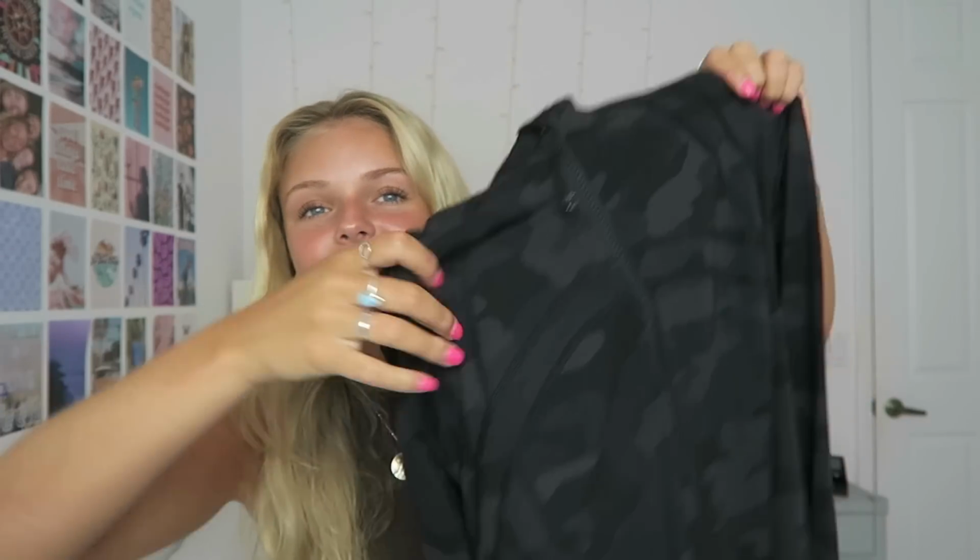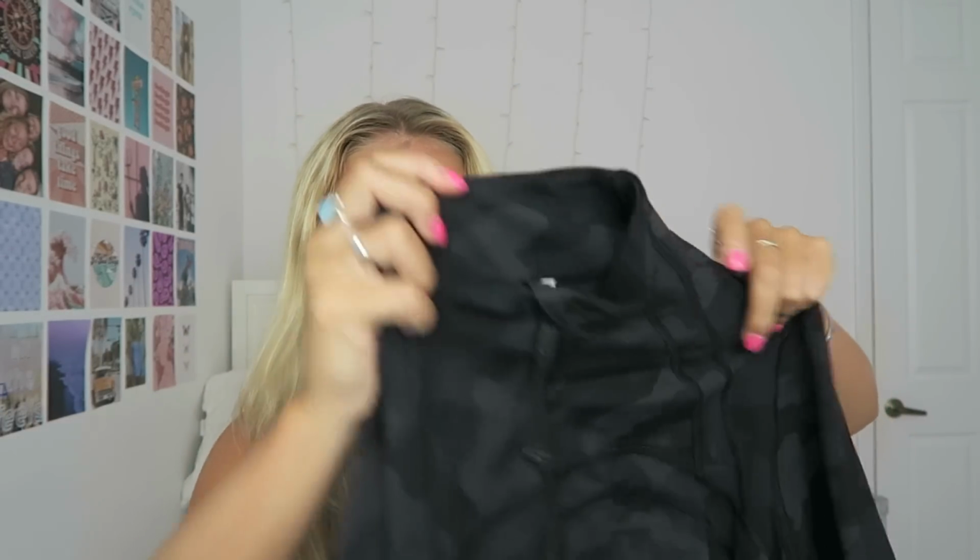The next outfit, I wanted to do an athletic outfit because me and my mom, we love Lululemon. So I found this Lululemon jacket. I don't have this one actually. I really like the print of it. It's one of those Define jackets. This one's very nice. Me and my mom are different sizes though, so this might fit me a little bit bigger. That's okay. Still really cute.